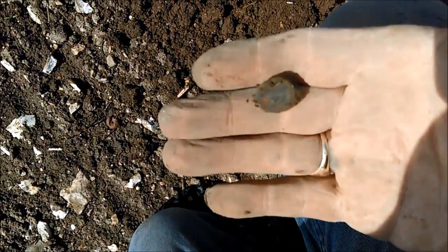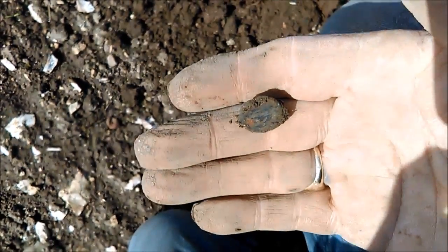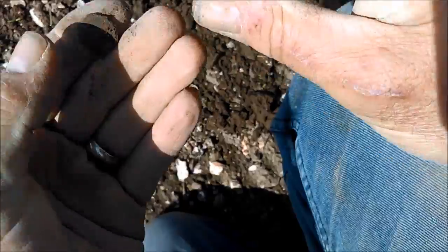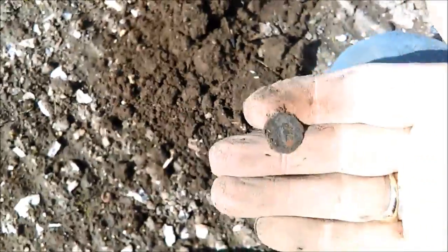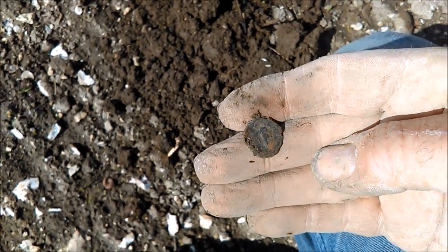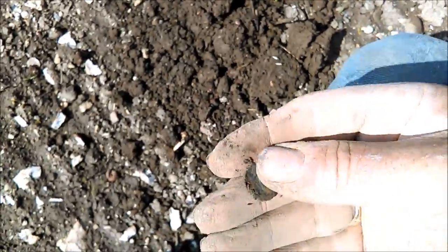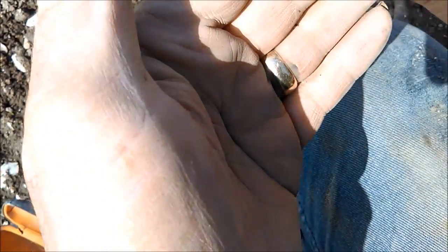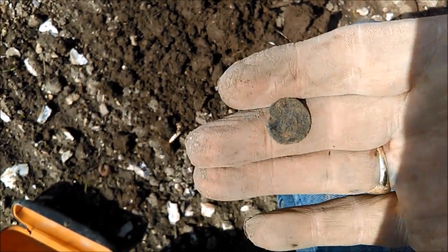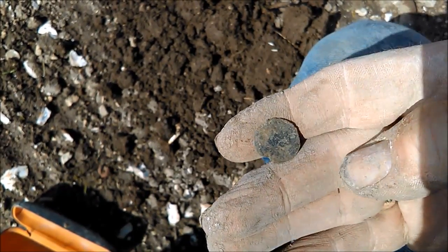There we go. I have a feeling this could be Roman silver. I'm gonna get my glasses on. I've got a feeling this is a denarii. And on the other hand, it might not be. No, it's just a copper. Just a copper Roman. Nice, but I thought for a second then it was a denarii.